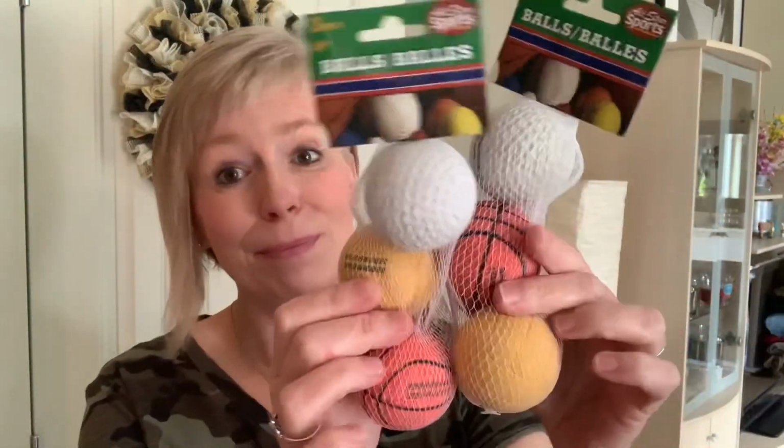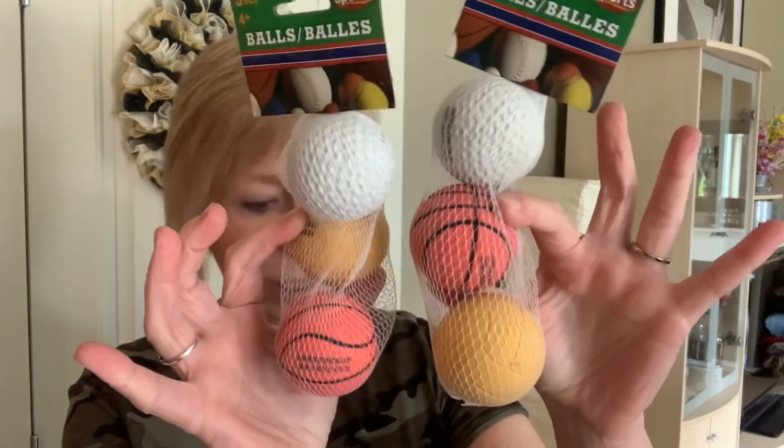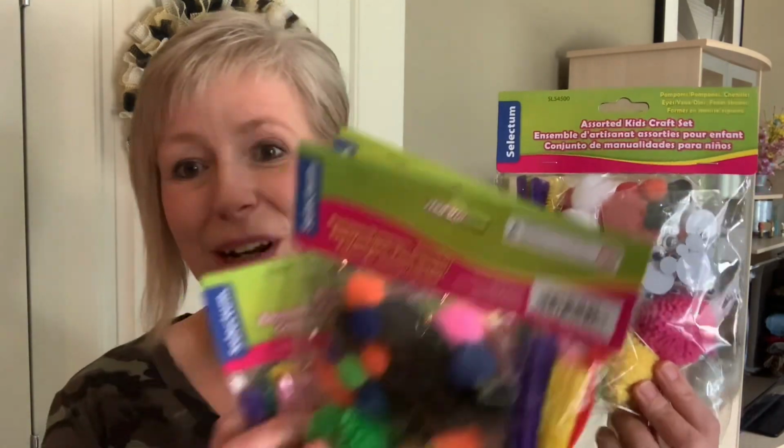Next up are some Bouncy Balls. Again, I can split these up, so I've got 6 individual little prizes here as well. And the last items that I picked up for the kids are just these adorable little craft kits. These went super fast the last time I put them in the box, and yeah, they were definitely a hit, so I thought I better grab some more while I saw them in the store. And that's everything that I have to share with you guys today.